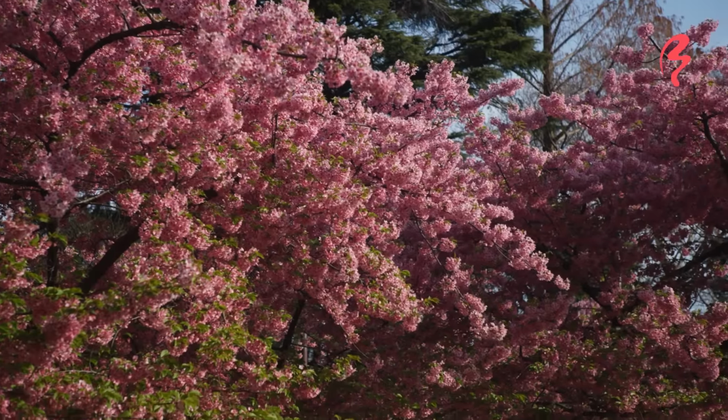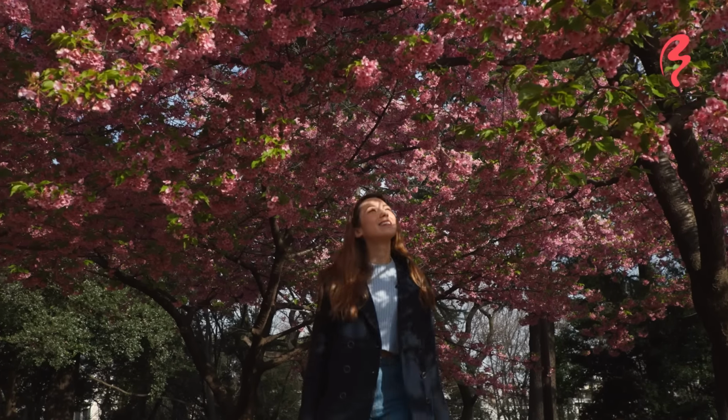As you can see behind me, it is cherry blossom season. Everything here looks so beautiful. There are pink trees everywhere in the parks. And in this season, in Japan, you can find tons of cherry blossom themed sweets. And basically everything is cherry blossom themed.